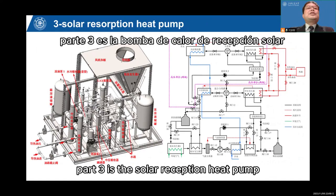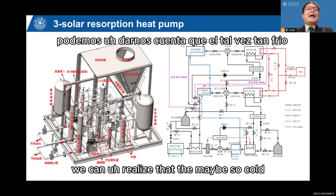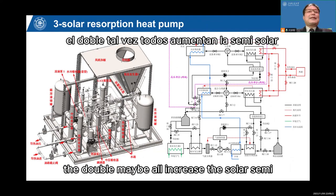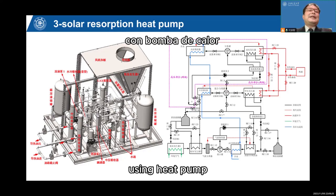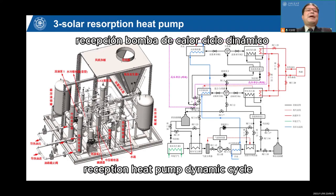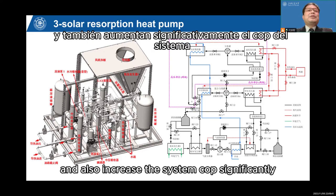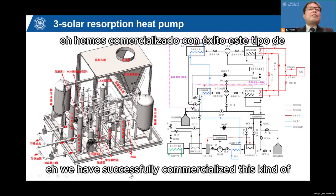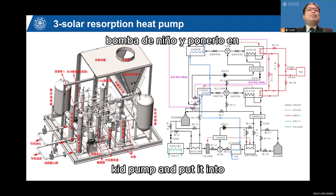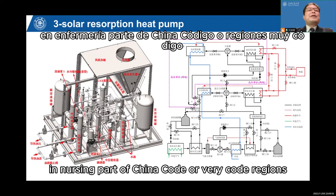Part 3 is the solar resorption heat pump. Using this technology, we can double or significantly increase the solar thermal output using a heat pump thermodynamic cycle. We developed the ammonia water resorption heat pump cycle, which lowers the temperature requirement for the solar collector and also increases the system COP significantly. We have successfully commercialized this kind of heat pump and put it into real application for space heating in the northern part of China, cold or very cold regions.